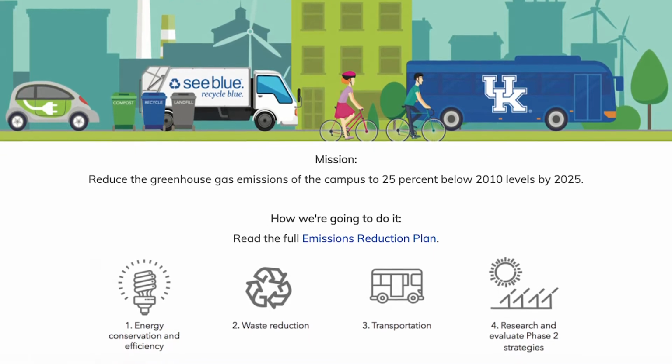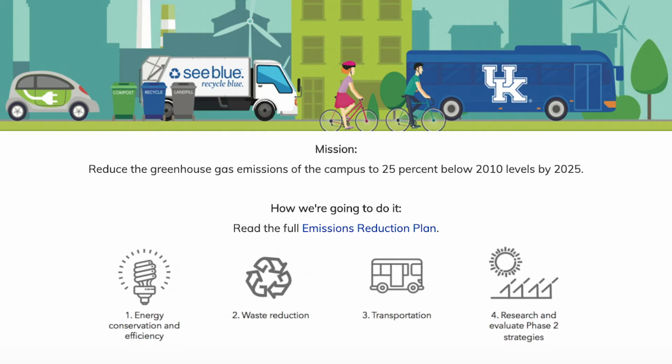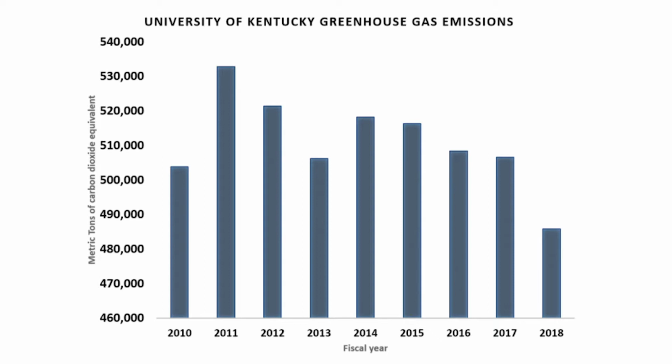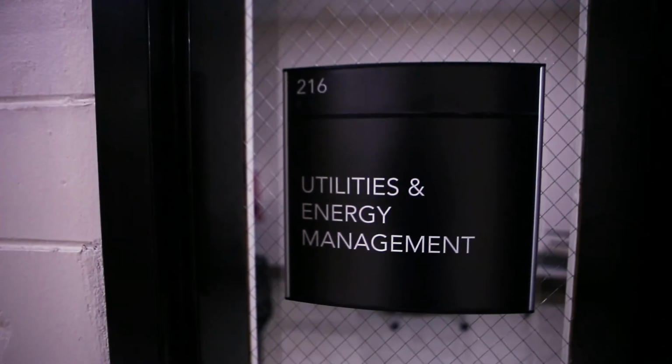We're right on target. We are actually about to start thinking about how we're going to act in our last 4 years, our second phase. So we're thinking about, what sort of large scale things can we do on our campus to really drive us to that 25% over the next few years.